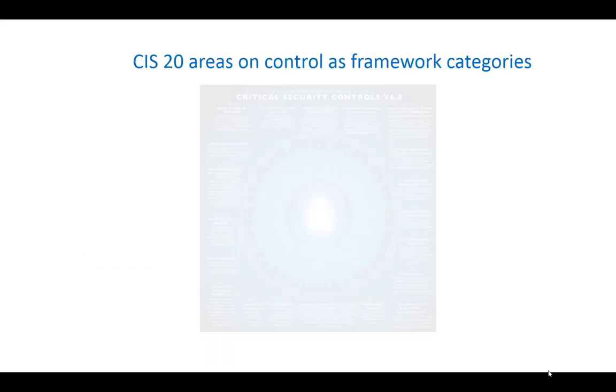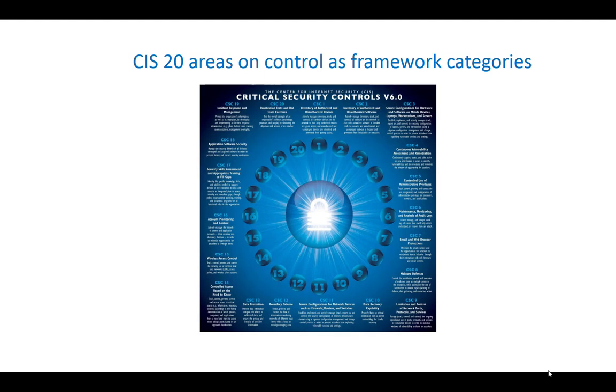Okay, so the CIS framework, right? This is a graphic that always made me think of a 1970s Star Wars poster. It's a lot of good data arrayed in a way that makes the data look impressive and hard to do anything with. But it's good controls, right? So I decided that it's all good stuff, but we need to look at it a little differently.